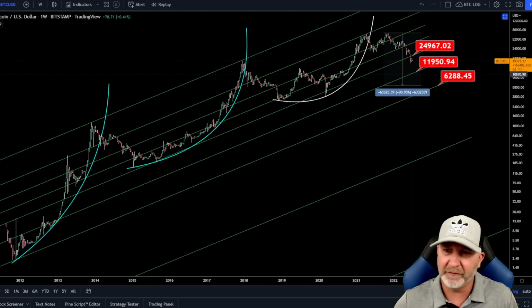And I've talked about it before. We'll probably get a bounce in there, get everyone bullish again, come back down to retest, and then we come down to our lower lows in 2023. I do still think that is a very good possibility.